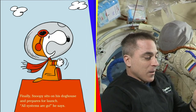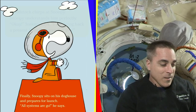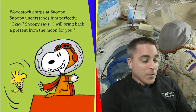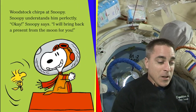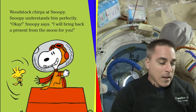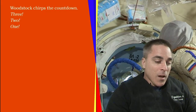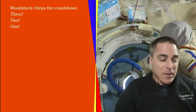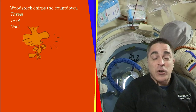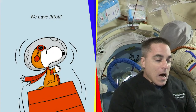Snoopy sits on his doghouse and prepares for launch. "All systems go," he says. Woodstock chirps at Snoopy. Snoopy understands him perfectly. "Okay," says Snoopy, "I will bring back a present for you from the moon." Woodstock chirps the countdown. 3, 2, 1. We have liftoff.